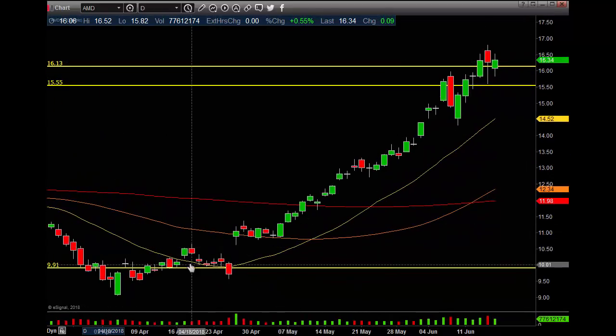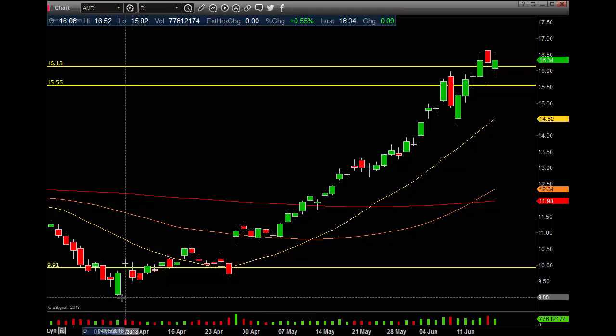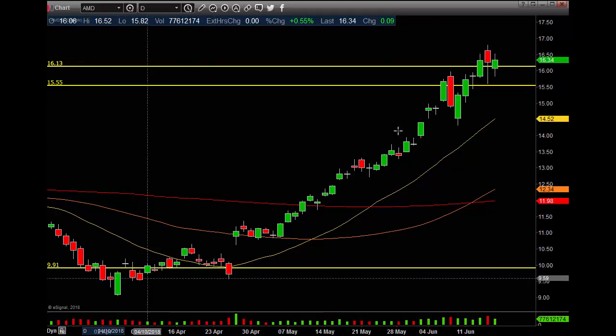I've always said this is a great trading vehicle. Everyone thinks I'm short in this one. I don't care. I don't even have a position in this one. Short, long, don't really care. But when you get moves from $9 to $16, you got to start taking some profits. If it goes up, great.